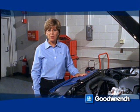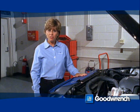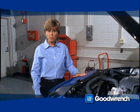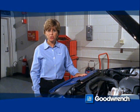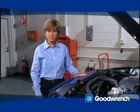Here are some things to know about the belts, hoses, and pulleys in your vehicle. First, to tell you when you need to replace one of these items, you really need the advice of a GM-trained service specialist like Mr. Goodwrench. They know what to look for and have the proper tools to find cracks and leaks that aren't always visible to the layman's eye.